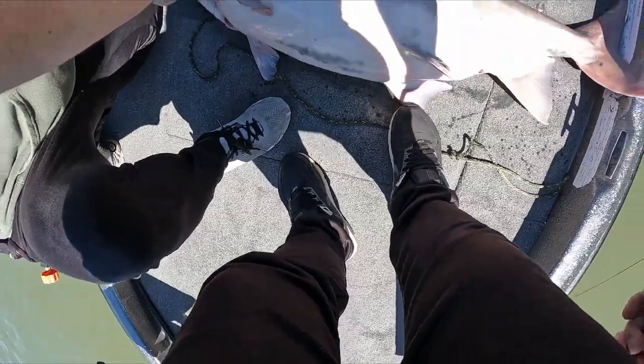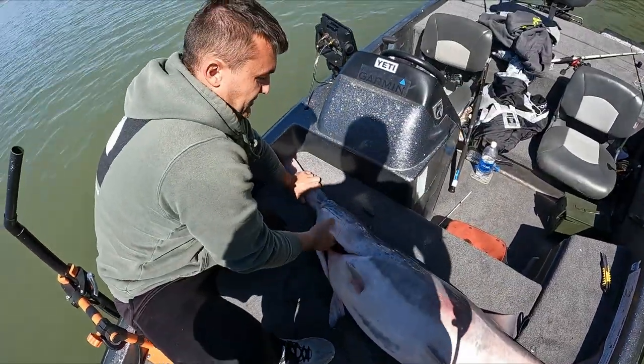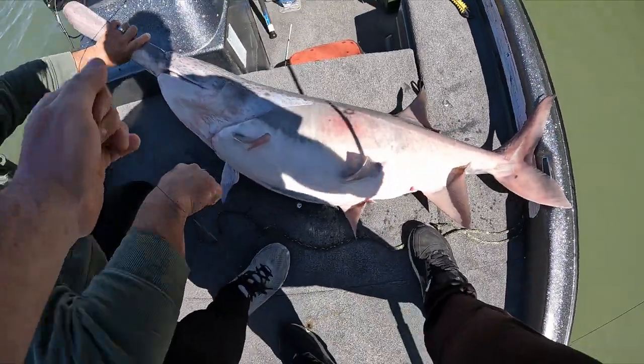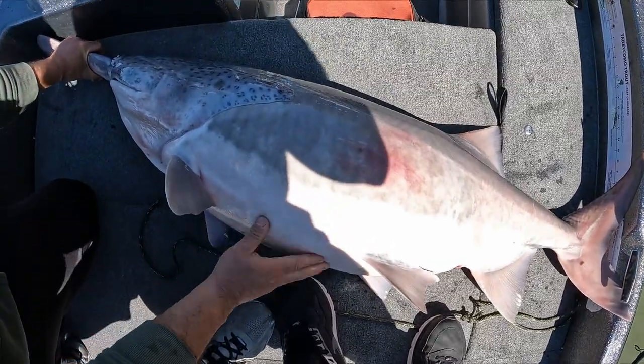I am sitting there looking at it. I was about to do video of it to show how it looks, and then you nail it. Want to take a photo? Let me pull this out. Get it out of the way. That's a big old sucker. Fat mama.